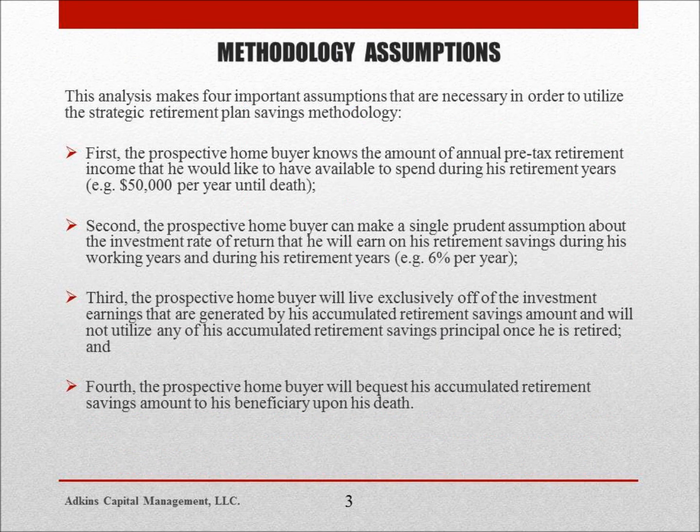This analysis makes 4 important assumptions that are necessary in order to utilize the Strategic Retirement Plan Savings Methodology. First, the prospective homebuyer needs to know the amount of annual pre-tax retirement income that he would like to have available to spend during his retirement years. Second, the prospective homebuyer can make a single prudent assumption about the investment rate of return that he will earn on his retirement savings during both his working years and during his retirement years.